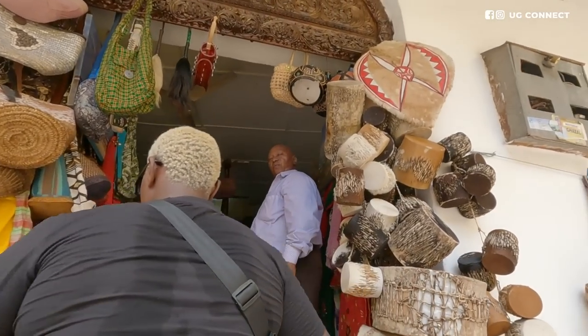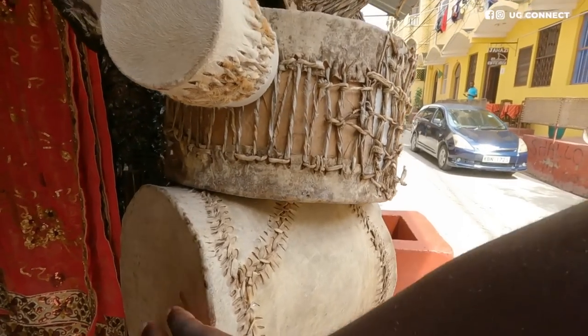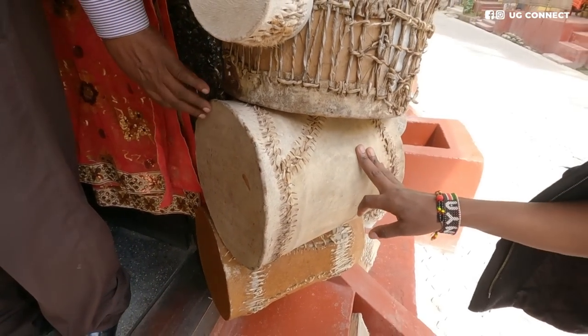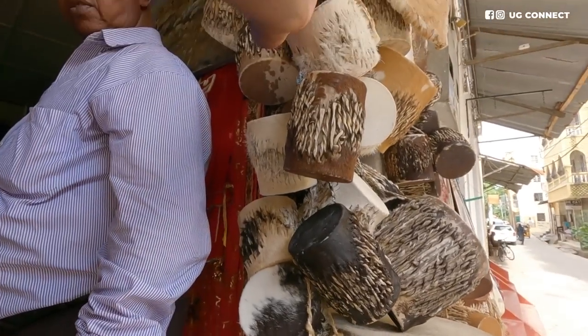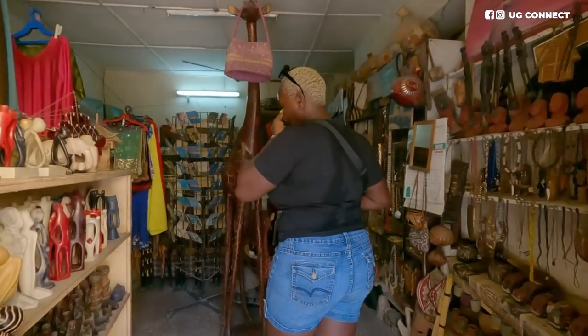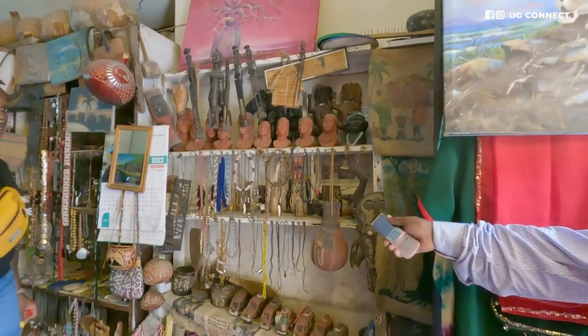Oh, this drum. These are drums. Which culture? African culture. Which tribe is this one? Most East Africans do the drums. Mijikenda tribe. Yes. Even the Luya, the Luos, the Kambas, the Kikuyu. There are many. They've got jewelry, necklaces.